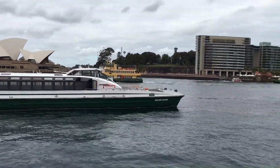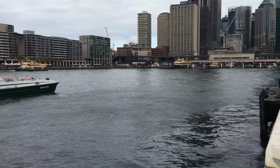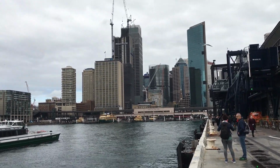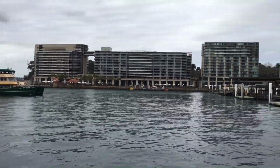So as you remember this morning, this is where we started. Came in from over there, walked across the bridge. Of course, no cruise ships here today, so we'll get a better view of the city. It's about 16, 17 degrees Celsius.